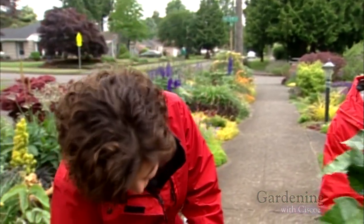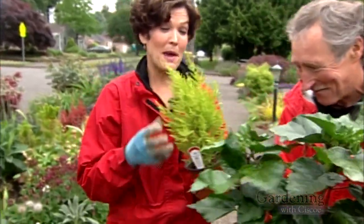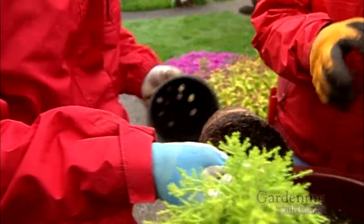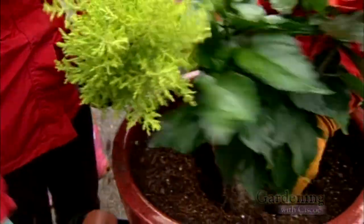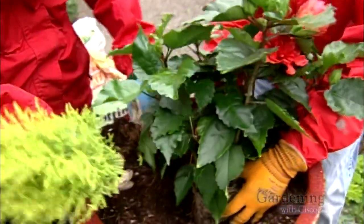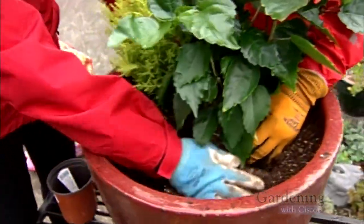So you have that, and then you also have a Wilma, which is one of my favorites. And lemon cypress. This baby is so good. It smells like lemon fudge. I love it. So I put this a little to the side so that we can put room for that guy. Okay. So now we've got a couple interesting textures in there.